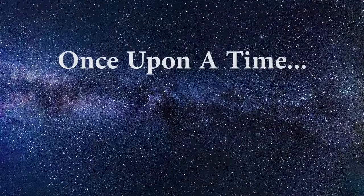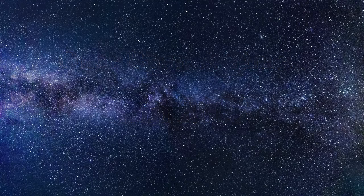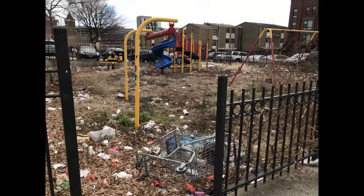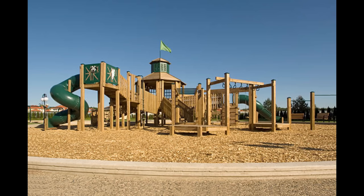All right, where to start? So, in 2022, me and my family moved out of the city environment because we couldn't take it anymore. We moved to a nice area, a non-city area.